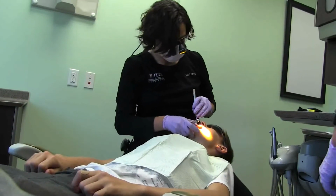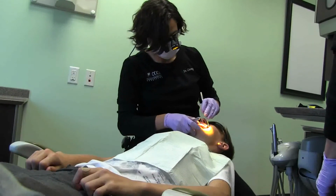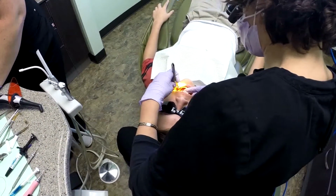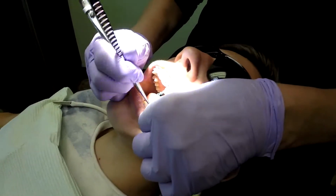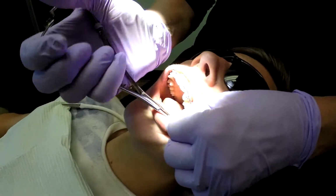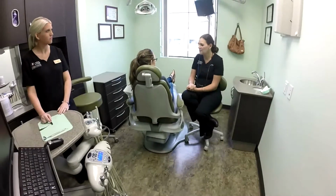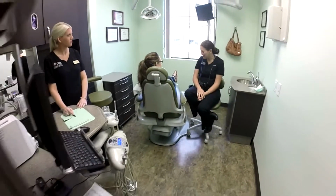Whenever you have braces, you should brush your teeth about the same, if not more, than when you don't have braces. There are different techniques and different brushes that we provide you to do that hygiene at home, but you should never brush less than 2 times a day, preferably every time after you eat.